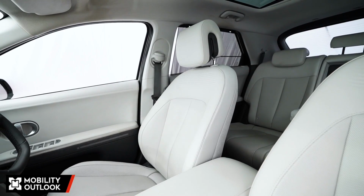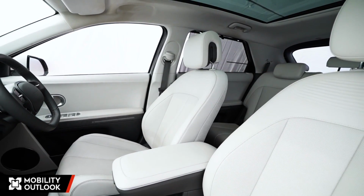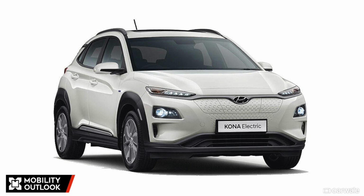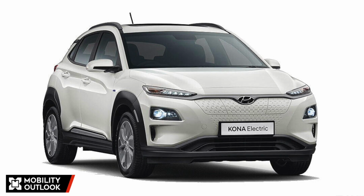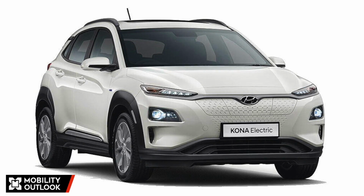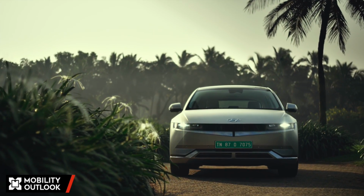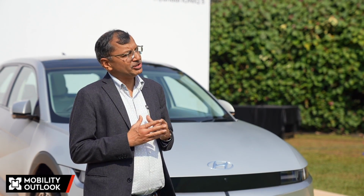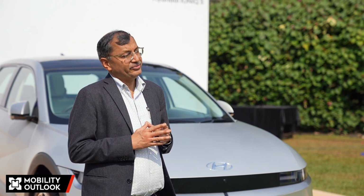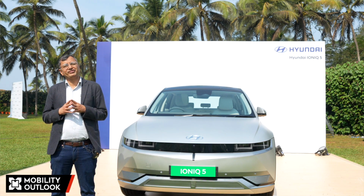For Hyundai Motor India, the transition to electric mobility takes a most definitive turn with the IONIQ 5. While the Kona EV, launched in 2019, gave the company deeper insights into the Indian consumers' need and market understanding, the IONIQ 5 takes a much larger leap of faith. So look, if you see 2019 when Kona was launched, that was a time when EVs were only being talked about, and here was Hyundai launching a full electric SUV body type EV with a range of 450 kilometers.